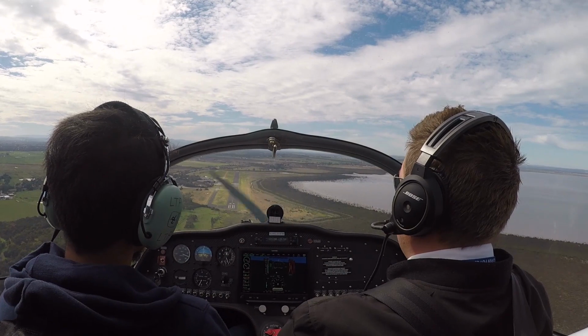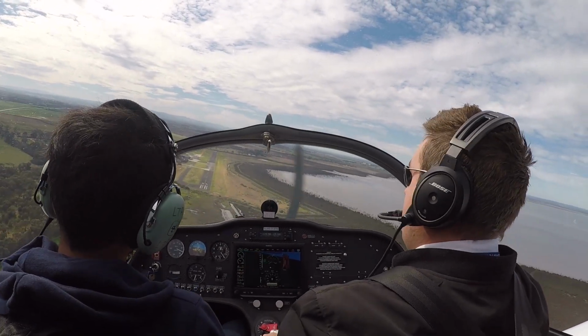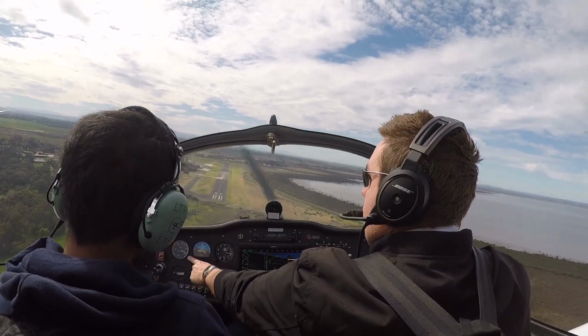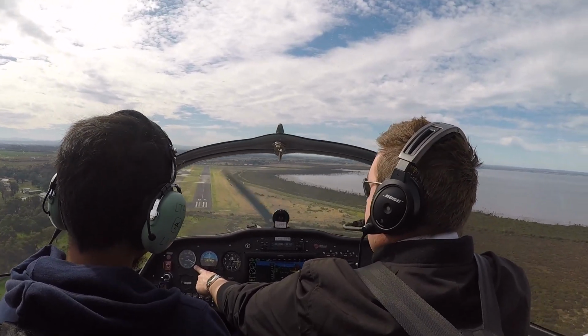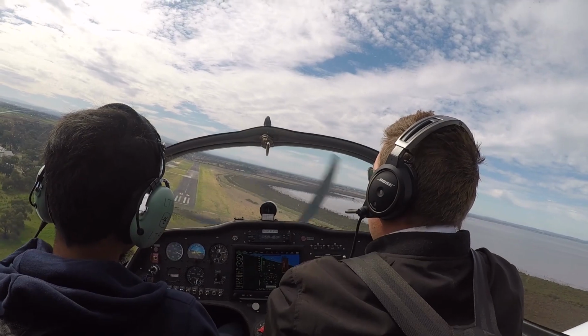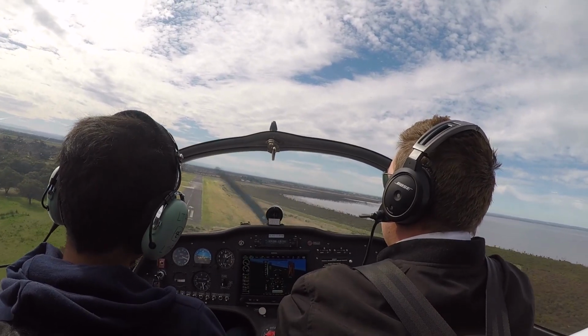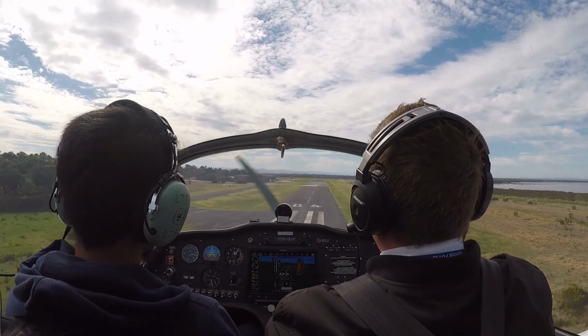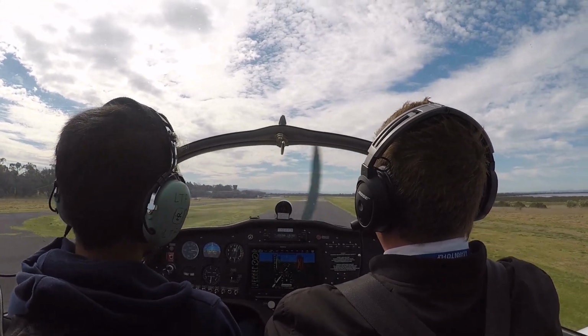Tooradin traffic, Golf Uniform, turning downwind runway 04, Tooradin. And you see we increase our sink rate quite significantly. But our airspeed's still acceptable for the flap, isn't it? Yeah. So it's a very efficient way of losing unwanted altitude without flying dangerously fast. We'll relax those inputs now and round out for the landing.